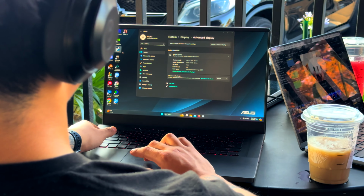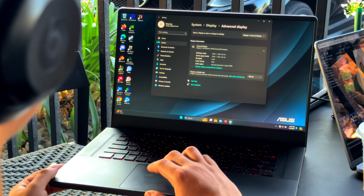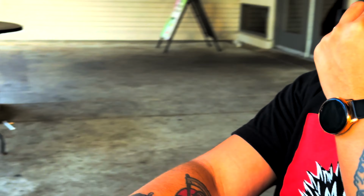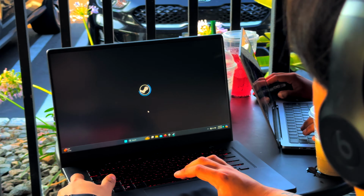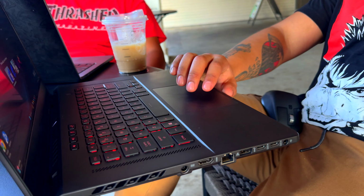Anyways, performance is where the Zephyrus G15 truly shines. The combination of AMD's Ryzen processors and NVIDIA's RTX graphics cards ensures smooth and powerful performance for both gaming and productivity. And let's not forget the 90 watt hour battery, which offers up to 10 hours of battery life, depending on your usage, of course. Plus, it supports fast charging, giving you 50% charge in just 30 minutes. This laptop literally said, "I'm fast as boy."